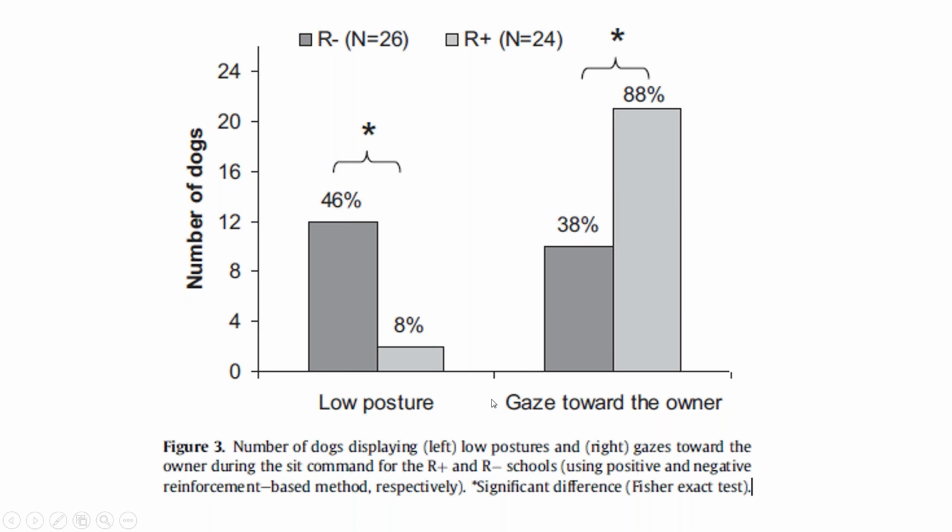Gazing towards the owner is asking for information. They're not even using punishment here. They're using negative rewards where you ignore the dog if they don't do what you want. Positive rewards, you give them something if they do what you want. So if you use negative rewards, you get a predominance of lower body postures. If you use positive rewards, you almost never get them. If you use positive rewards, the dogs gaze towards you. If you don't give them information, they don't look to you for information.